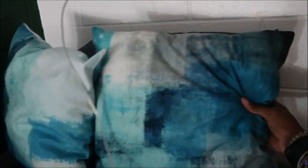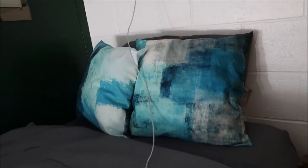Moving on to the bed, we have these two decorative pillows. Again, the colors are just gray, teal, turquoise, those type of vibes. And then we have two regular pillows in the back just for extra cushion.